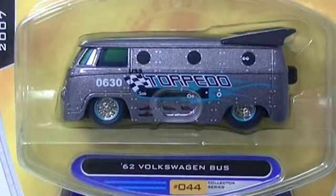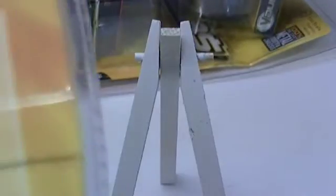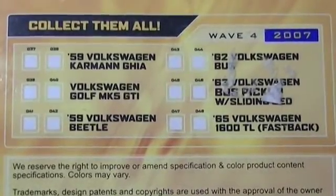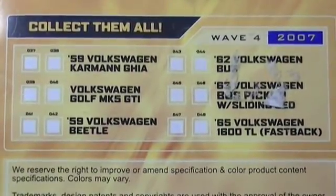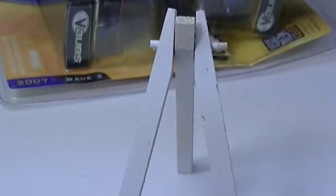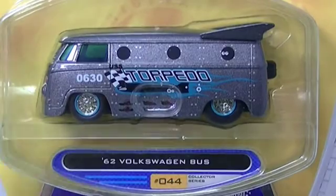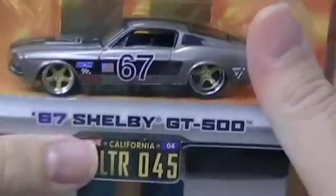Here's a '62 Volkswagen bus. This one was part of, I don't know if you can see it down there, but on the bottom they have this collector series. This was a neat thing they were doing for a while, and they don't really do it anymore. On the back, this is Wave 4 from 2007, and each of those had a different color scheme. That's what the white boxes are. There were 12 in all, and they would give them a collector number, so you could actually collect them in order. They don't do it anymore, so I'm assuming I'm the only one that thought it was neat. But neat bus. This has giant wheels on the back, so kind of the equivalent of a drag bus for our Hot Wheels.